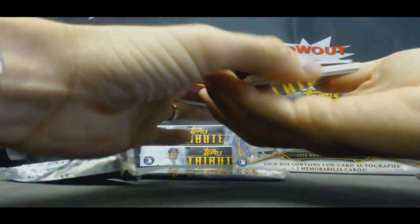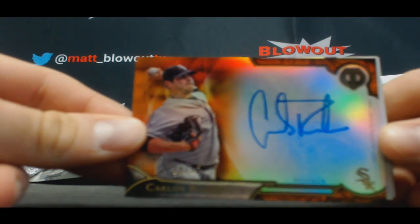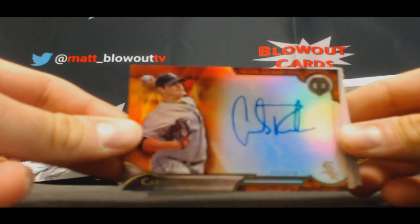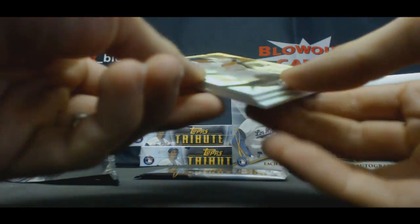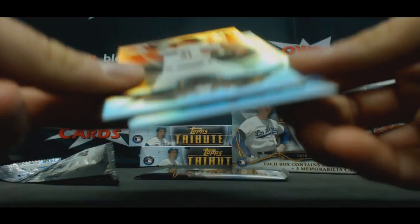Like an extra base card in here or something. Well, there's a hit. Carlos Rodon, numbered to 25. Carlos Rodon. Paul O'Neill. Zach Greinke. And Aaron Nola, rookie.